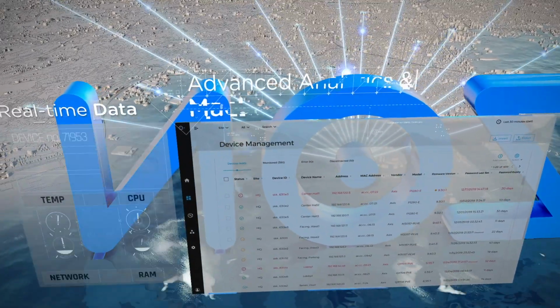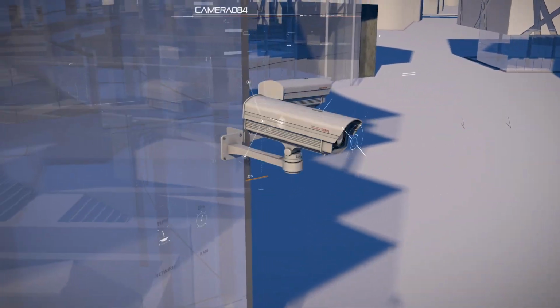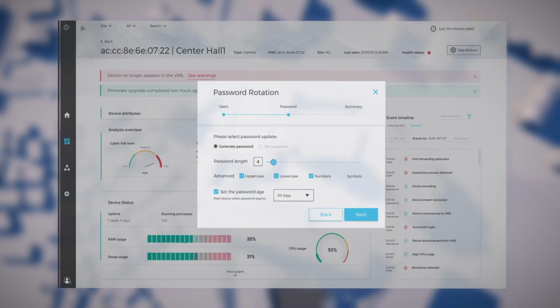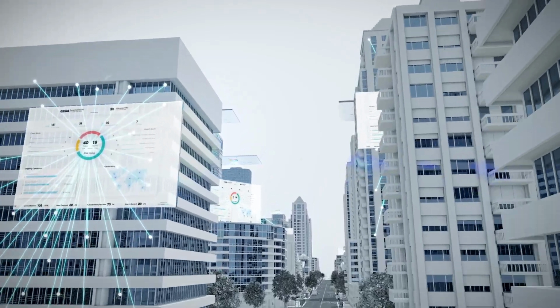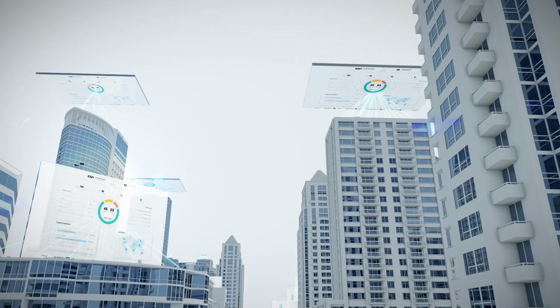Using advanced analytics and machine learning capabilities, it detects any abnormality on the device level and prioritizes the alerts. Organizations can automate their cybersecurity and maintenance policies. Already deployed across large organizations, Horizon monitors millions of devices, providing edge visibility and control from day one.